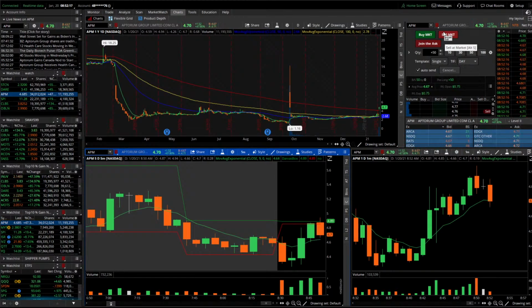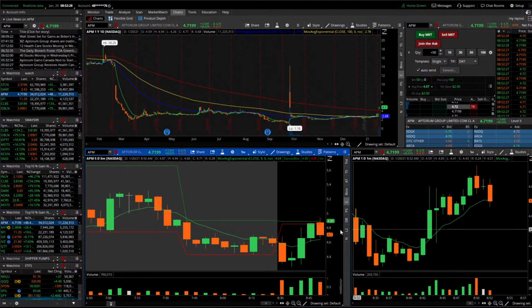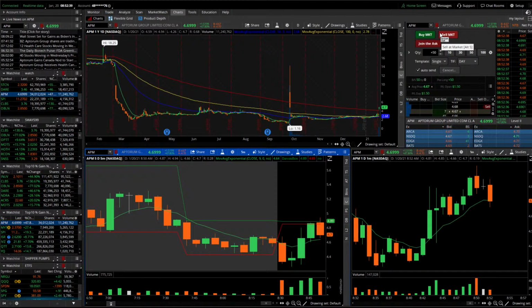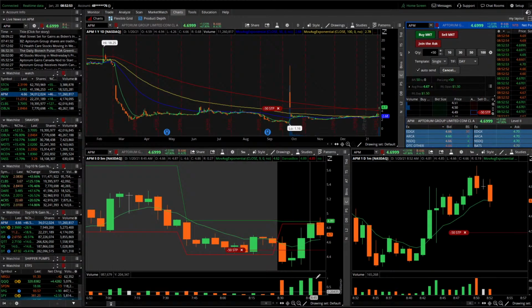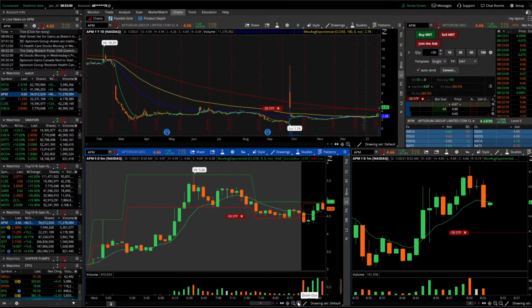Having a bit of a pullback. We don't want this to pull back very much. We want it to stay above both the 9 EMAs on both charts here. I'm gonna put a stop loss in just in case this really starts cracking, because that may have been all I had. It may have just been that quick little move. I need to see buying volume come back into this after this selling.